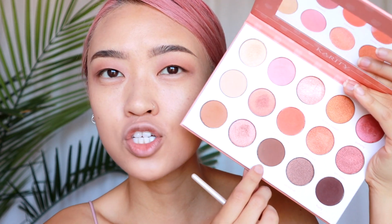Now I'm going to take this shade right here called Organic and just apply that to the outer corner right here and sweep it inwards just to give it some dimension. I'm going to take my brown liquid liner. This is from Dolly Wink, and I'm going to try and draw a really tiny wing. I always tend to overdo it and exaggerate it, so we'll see how it goes.